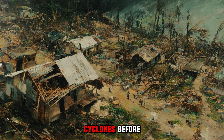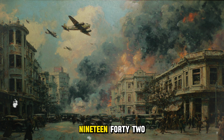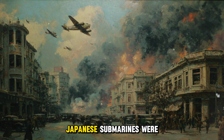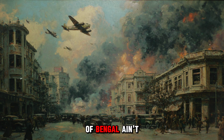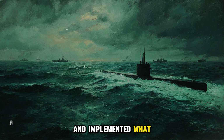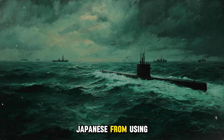The cyclone would have been manageable under normal circumstances. Bengal had experienced cyclones before, and the affected area was only a portion of the province. But October 1942 was not normal circumstances. Japan had occupied Burma in May 1942 and was threatening to invade Bengal itself. Japanese planes had bombed Calcutta. Japanese submarines were patrolling the Bay of Bengal. The British military believed invasion was imminent and implemented what they called denial policies, systematic destruction of Bengali resources to prevent the Japanese from using them.